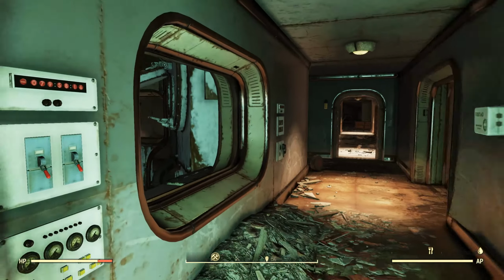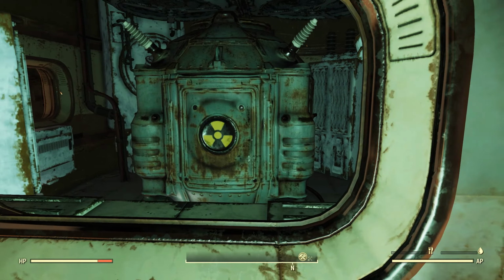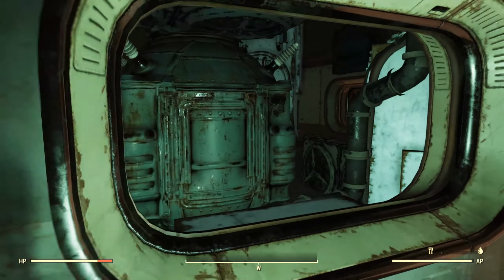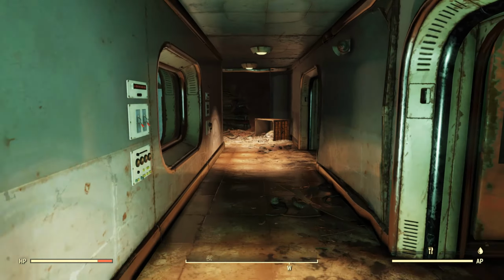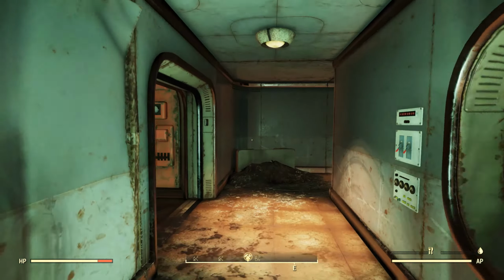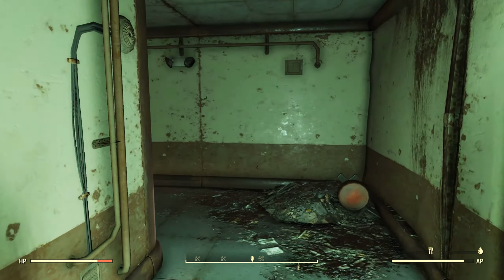They've got a whole bunch of equipment in here. You can see the main reactor of this thing in there. We can actually go all the way around this, and they've got these little rooms out the side. Okay, heading back this way. We can head down this hall.